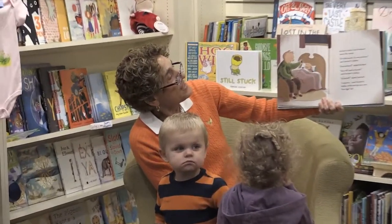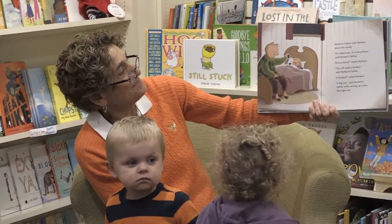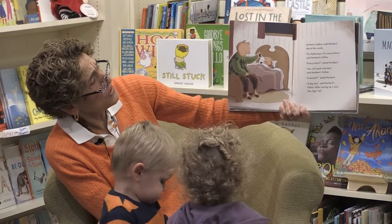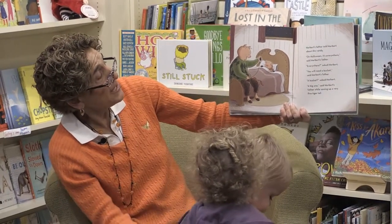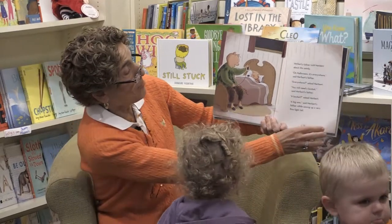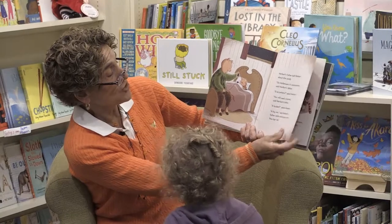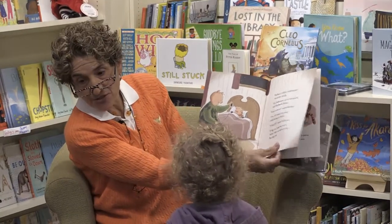No. Herbert's father told Herbert about the candy. "On Halloween, it's everywhere," said Herbert's father. "Everywhere?" asked Herbert. "You will need a bucket," said Herbert's father. "A bucket?" asked Herbert. "A big one," said his dad, while sewing up a very fine tiger's tail.